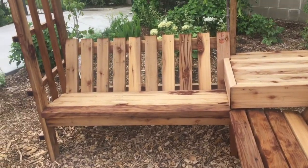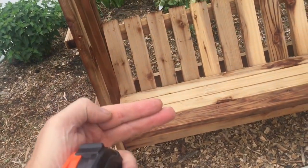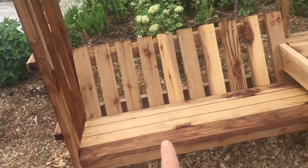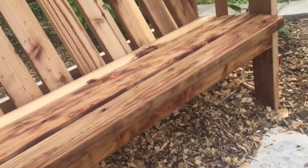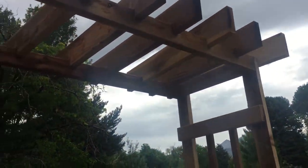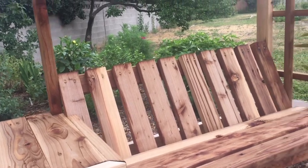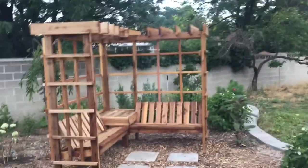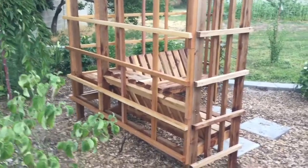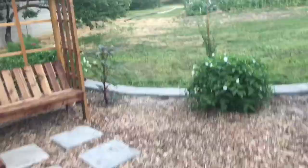Yeah, it's actually pretty comfortable. The back leans back just a little bit, like 10 degrees, and the seat comes up at a similar angle and then levels out on this last one, so it's pretty comfortable to sit on. Little table. I'm done. Plant some things to grow up, some vines.